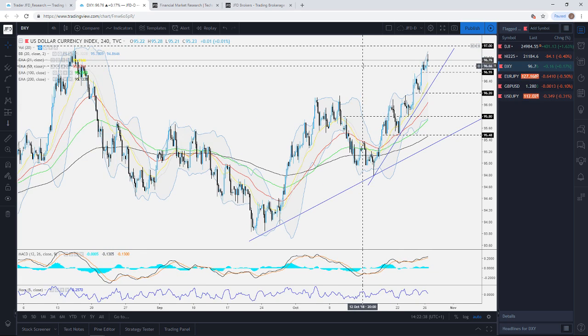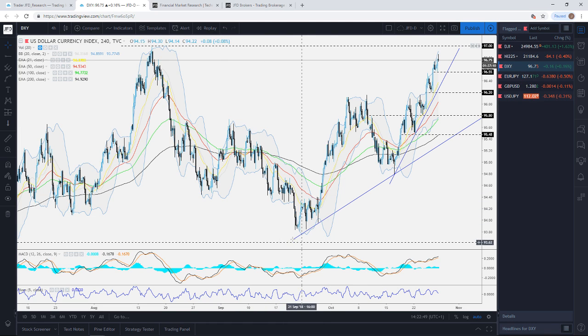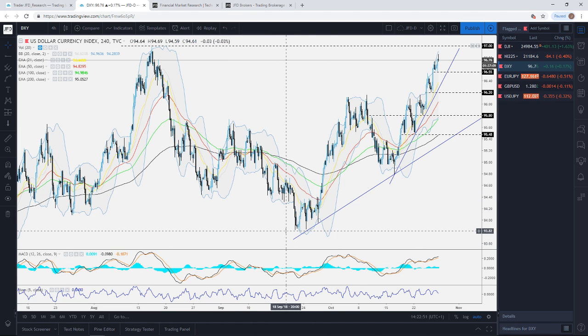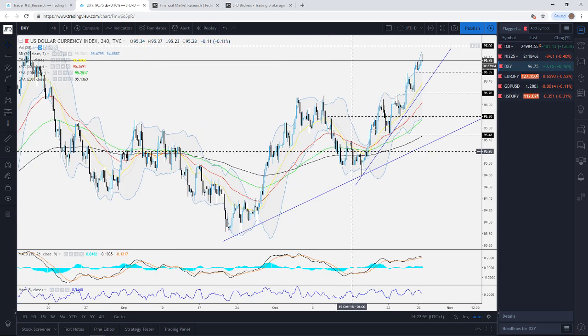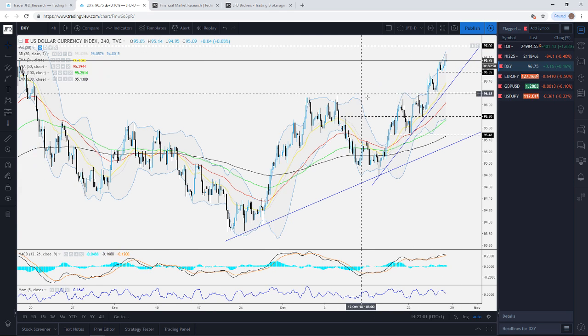Now the 97 zone has been seen as the peak that we had around August time, the highest point of August, from which it reversed back down, where we actually managed to drop all the way towards the 93.80 zone. Now we're climbing higher and possibly could be on the path of testing this area, the 97 zone, again.